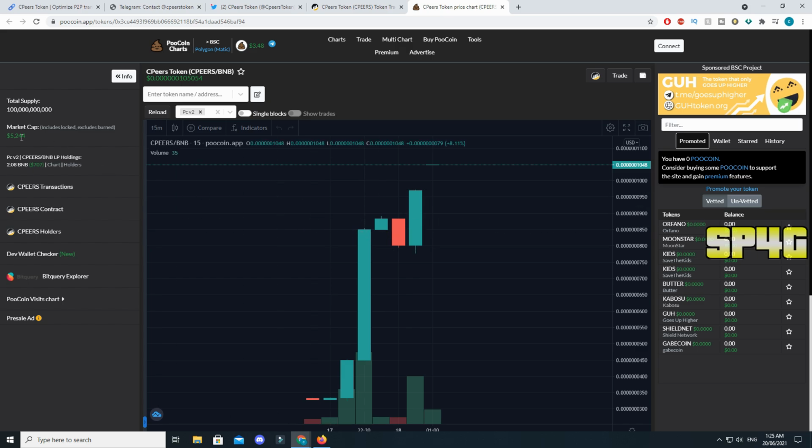One thing I do want to mention, which is very important, is that when the token is very early, it is very risky as well. But keep in mind, if you're early into a token, you do not know, because something could completely blow out of hand and then you make a lot of money, just like the people who decided to invest in SafeMoon very early.